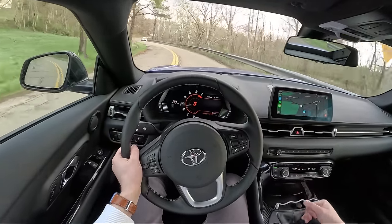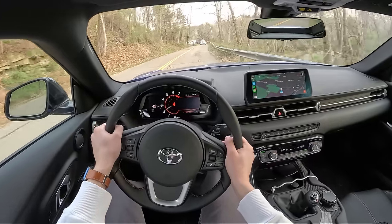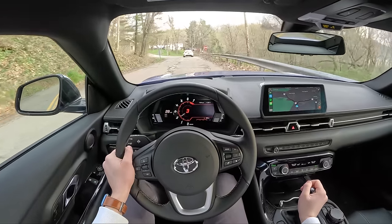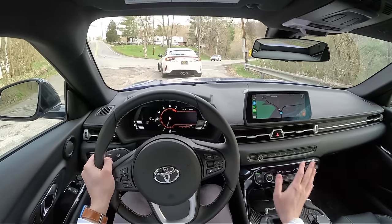Going through all the gears here, and it's a pretty relaxing experience when you don't want to drive fast. And that's an important characteristic of a grand touring car, of a car that you would be able to take on a road trip. This car doesn't necessarily encourage you to drive it quickly when you're just doing normal things.